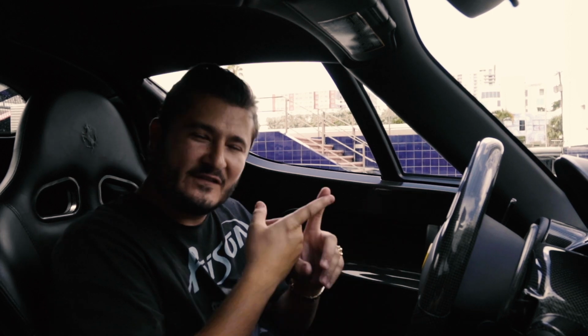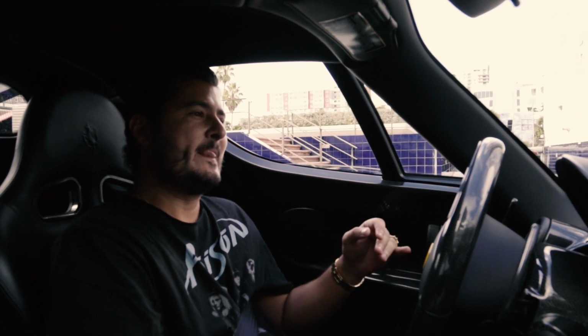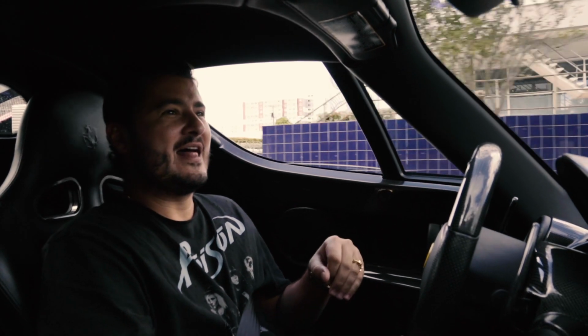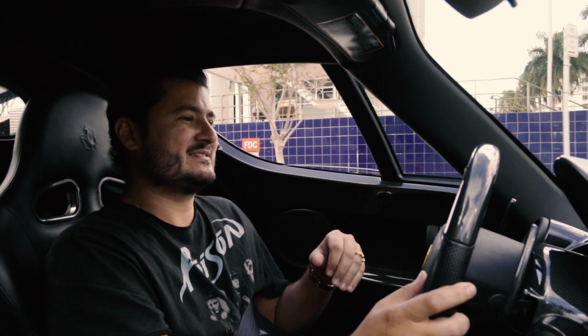And wait till you guys hear more of this car. I would say the F50 is probably the prettiest sounding V12 ever to come out of Ferrari. You could say this is the angriest car that they've ever made in terms of the sound.